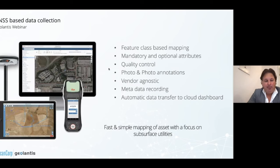Data collection is very simple by having everything feature class based. You're saying that's a water pipe, that's a hydrant, that's a street light, that's a power line, that's a fiber cable. You can have mandatory attributes or optional attributes. You can take photos. You can even annotate these photos.